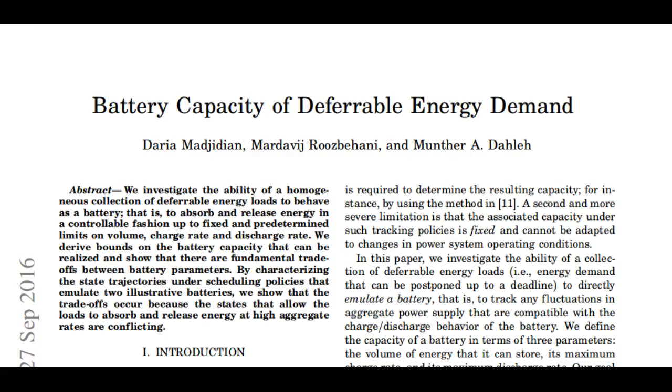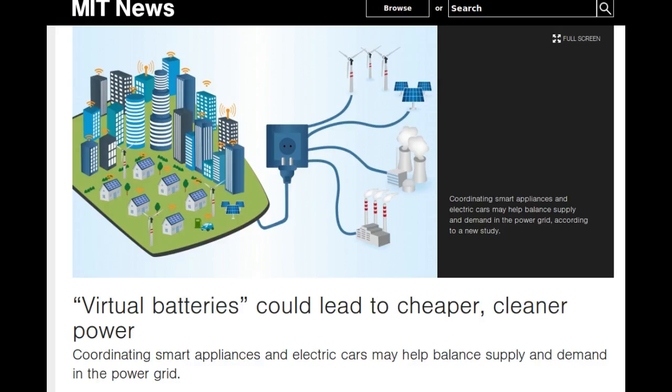In a new paper, however, MIT researchers argued that smart appliances in homes and offices, such as thermostats that can be adjusted remotely and electric cars that plug into the grid, could collectively act as a massive battery, offering a lower cost, lower emission alternative to backup power generation in the grid.